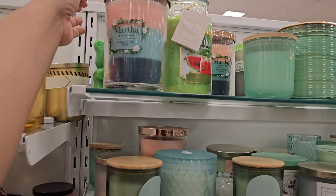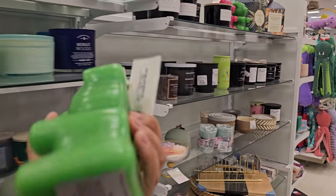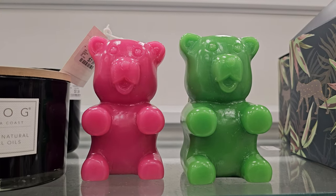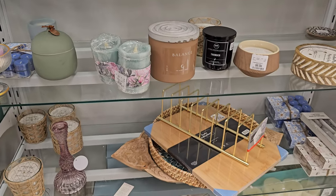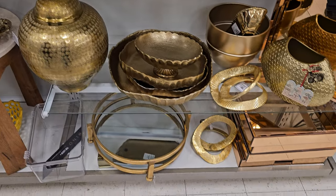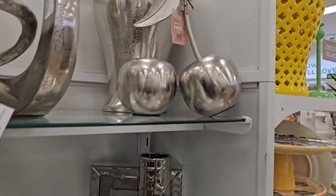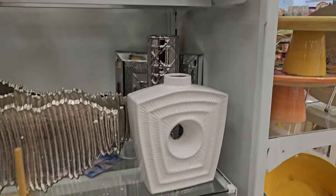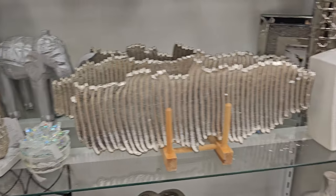Oh, here's that gummy bear one, kind of like the gummy one. Oh, they're right here too. Are they scented at all? No, they're $8. They're not scented. That would be kind of cool if they were scented. And there's the cherries. Those are $17. Okay, look at that. That's kind of cool.